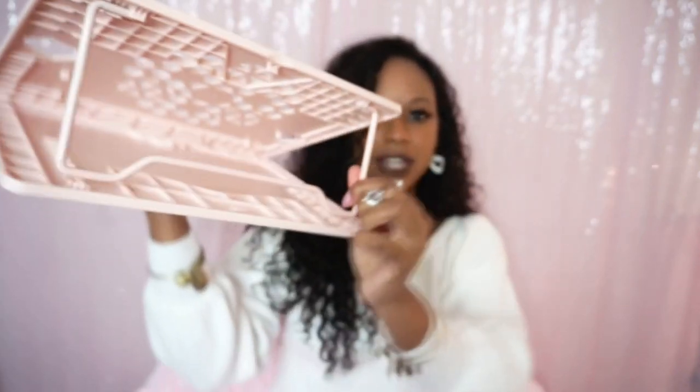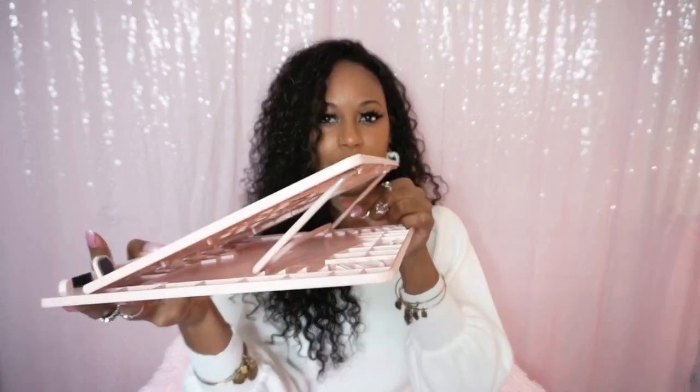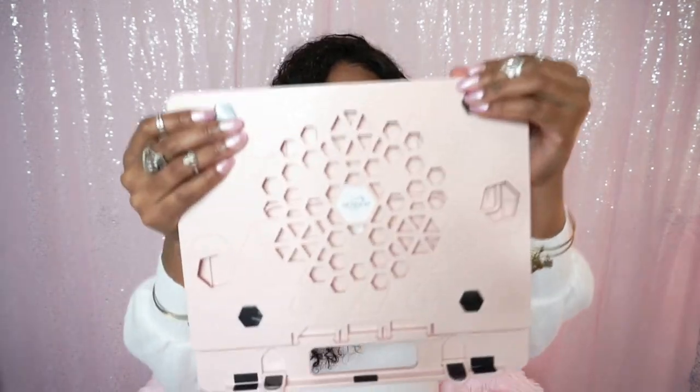Okay, so basically what you do is you take this little thing, and there's different notches in here that you can put it on. So this is the highest, and it looks like this, and then you can just change it to whatever you want. But I got this for my computer, and I just thought it was so cute, and it looks like this.